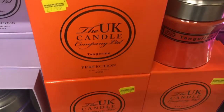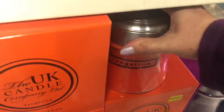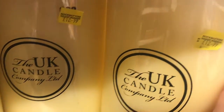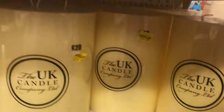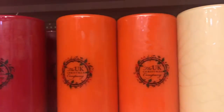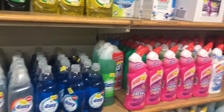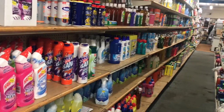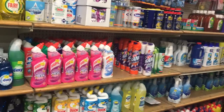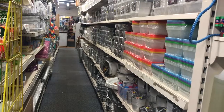Again, they had some amazing candles, and I just love how this one looked. I didn't actually smell any of them, and I don't know how they burn, but again, I thought they were good value. And look at this big candle. That is really big. That's the sort of thing I possibly will purchase to put in my large lantern in the lounge. Like I said, a lot of cleaning products, and some of those were actually below £1. Again, it is an older store, but I think sometimes it's nice to go on a little treasure hunt around these different stores and see what is available.